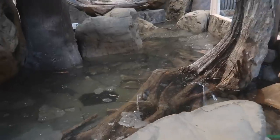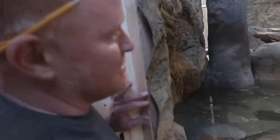So it's looking a little better. Not really in the camera. I don't know. This is a cool view, though. The camera just doesn't do it justice. This is going to be neat once the turf comes in over here.